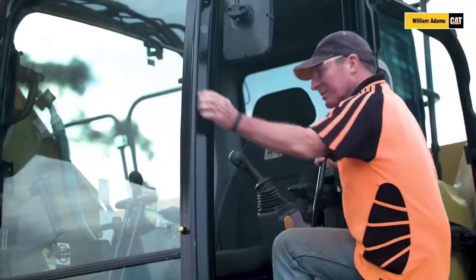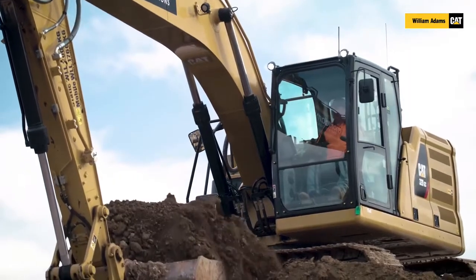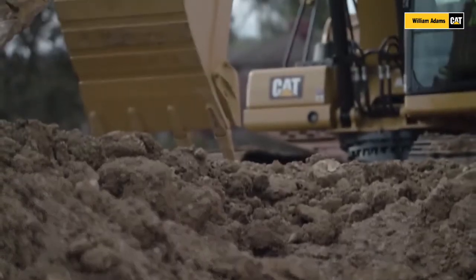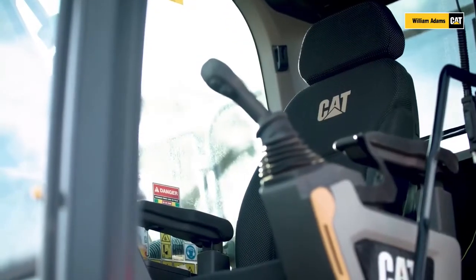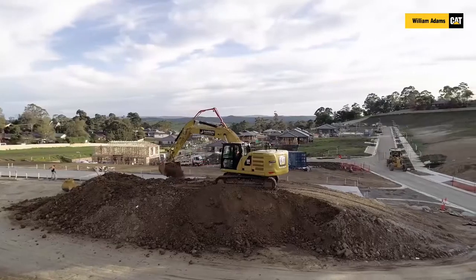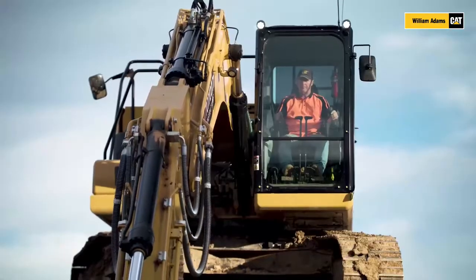Product link data gives us plenty of lead time when major services are required, so we're always eliminating a lot of downtime. The differences that we've noticed mainly between the GC and our previous D-series models, savings on fuel efficiency, operator comfort, safety, more with regards to visibility, increased visibility, power, economy, they're all major factors.